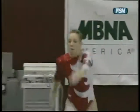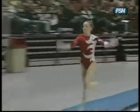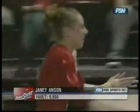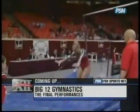And then there's a sophomore named Janet Anson, who's ranked number 5 in the nation. She does an extremely difficult vault as well. Yurchenko, full twist, actually can add a half twist to that, but doesn't need it. Adds another 9.9 for Iowa State. Cyclones trying to make a run at the Huskers in this final rotation. The final performances of the night when we come back.